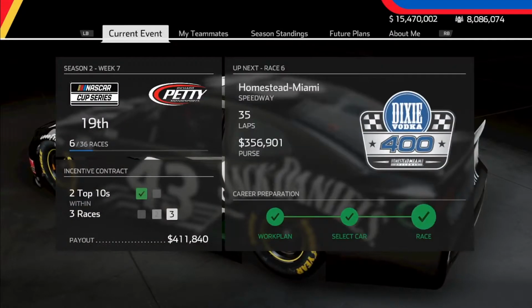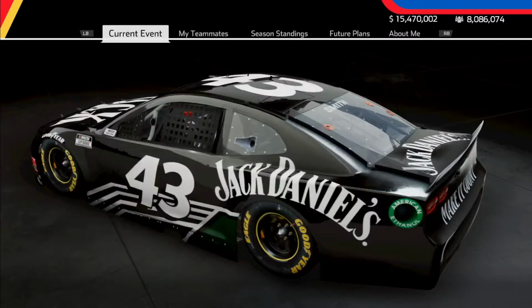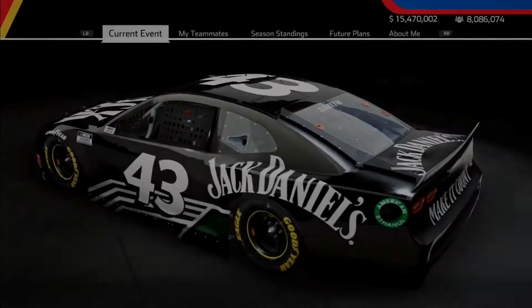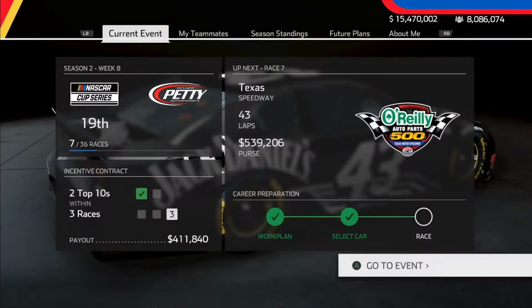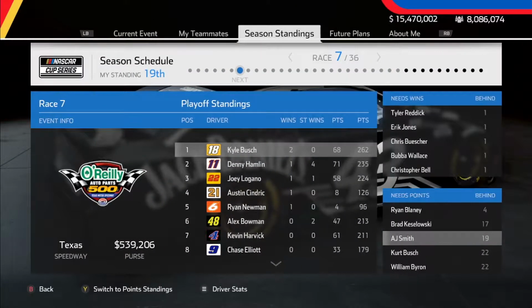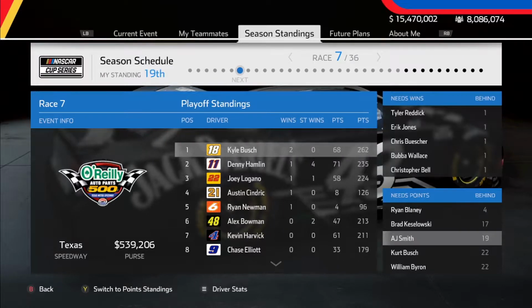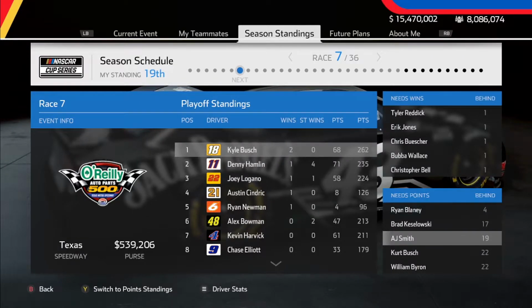14th. Not too bad at all. I'm quite happy with that, actually. So, a nice race for us. We'll take it. I enjoyed it quite a lot. I like racing at Homestead Miami Speedway. Kind of bummed it's not the championship race anymore because Phoenix just sucks in this game. Like, major sucking. But there is the playoff standings after today's race.